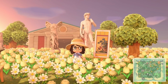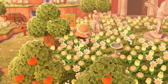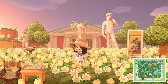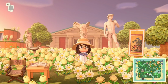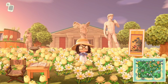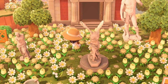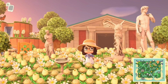The placing of the painting as well, that's kind of genius, and the little bird bath as well is really cute. And she's just got some small cliffs up the left hand side just to frame it a bit. But it's wonderful and such a creative idea. I mean, it's simple in placement, but actually coming up with the idea and thinking, I'm going to put my museum in a field of flowers, it's just so great, and I really love it. The daisies underneath all the statues, it's those little details that really help make it pop. So this is wonderful, and definitely you could take away some inspiration for this.